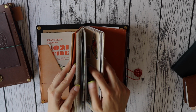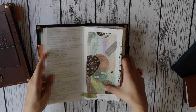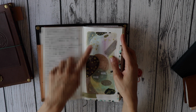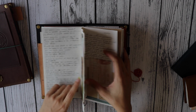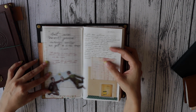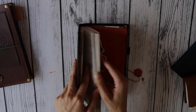I love this, but I'm looking for parts that I can show. For example, in this is the scrapbook paper, so I finished writing and then I moved on with some artwork, and I have quotes and stickers, and I play with different kinds of paper.